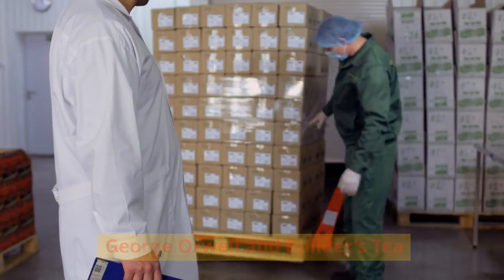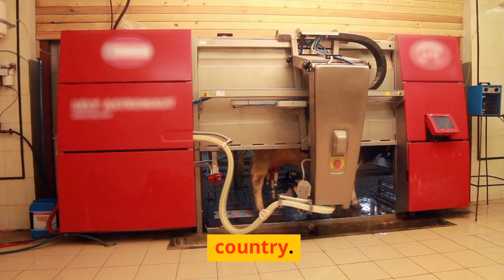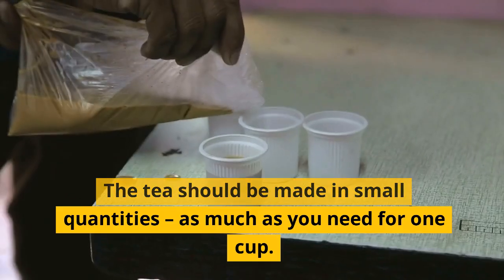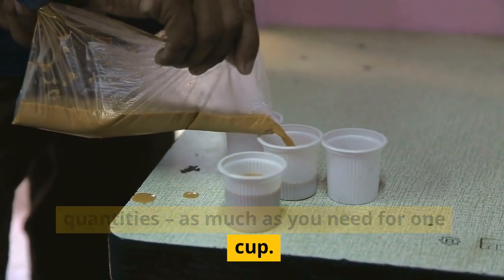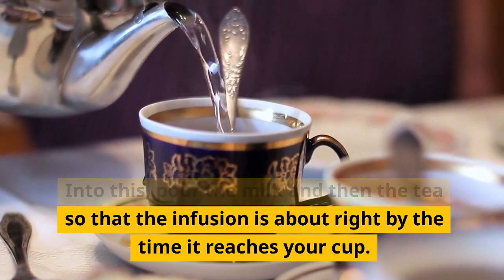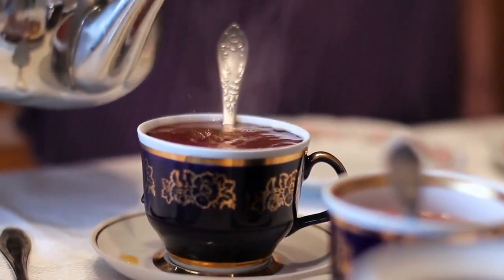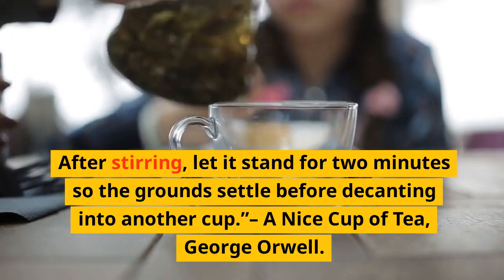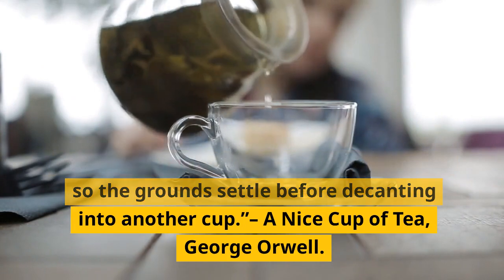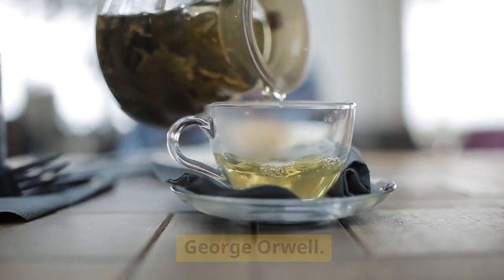George Orwell and builder's tea. The milk ought to be fresh, but that is not always easy to arrange in a foreign country. The tea should be made in small quantities, as much as you need for 1 cup. Into this, pour the milk and then the tea so that the infusion is about right by the time it reaches your cup. After stirring, let it stand for 2 minutes so the grounds settle before decanting into another cup. A nice cup of tea, George Orwell.